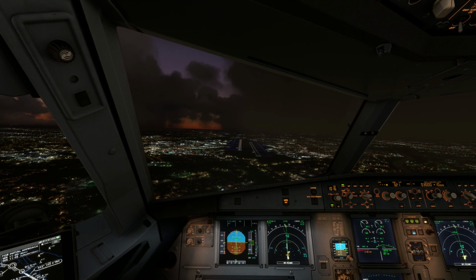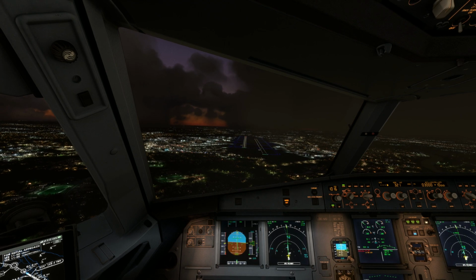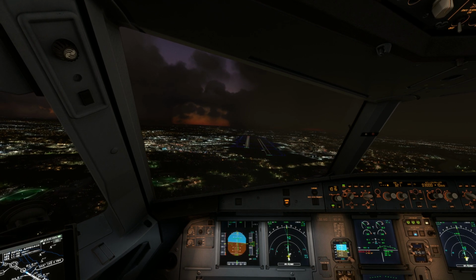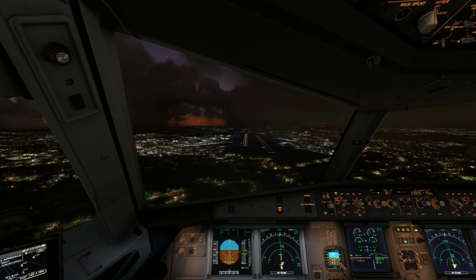N320SB0 Sierra Bravo, winds are 278 at 9 knots, cleared to land runway 32 left. Cleared to land runway 32 left, N320SB0 Sierra Bravo.